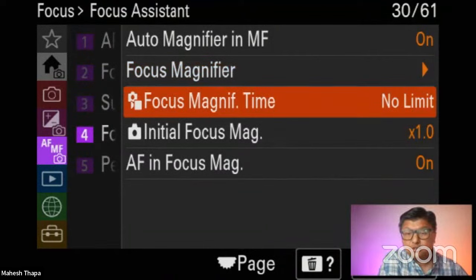Yeah, put this to no limit, meaning that if you put a time limit on this, if you're manually focusing and you take a break and you want to double check, it may automatically go out of the manual focus and into the regular unzoomed view, and you have to mess with the focusing dial again to get a magnified view. So just keep it on no limit so you don't have to worry about that.